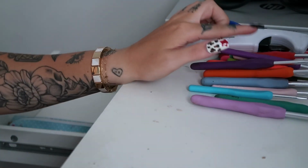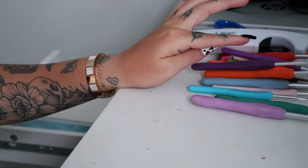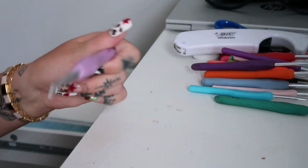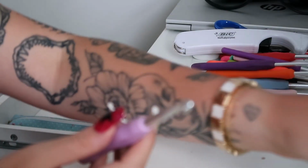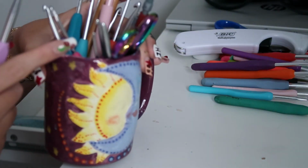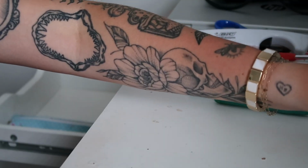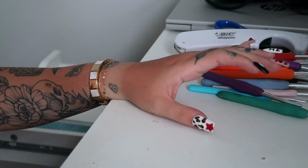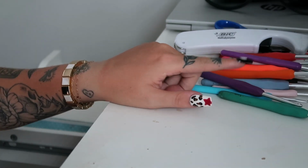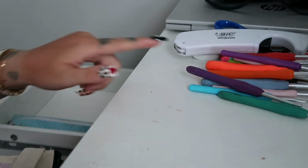Okay, so I found all of these crochet hooks. These aren't necessarily ones that I love to use, but I have all of my Clover Amour hooks in here that I do like in my little jar because I use those the most. I don't know what to do with them just yet. It feels excessive to keep them all, but there are sizes in these hooks that I don't have in the Clover Amour hooks, so I am going to keep them.